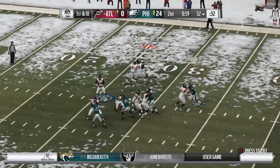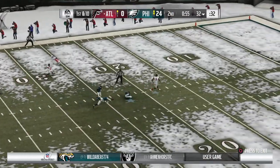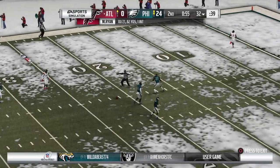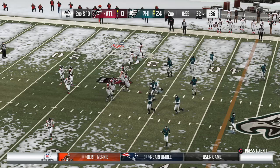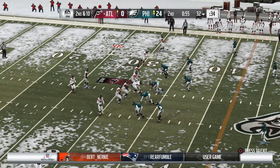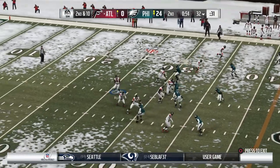Now a play fake here on 1st down. Looking deep for Julio. And lucky to get away with one there. That one nearly picked. Second down. But, partner, they're not content to run this one out as we head towards the half, trying to hit a big chunk play right there and add to their score.